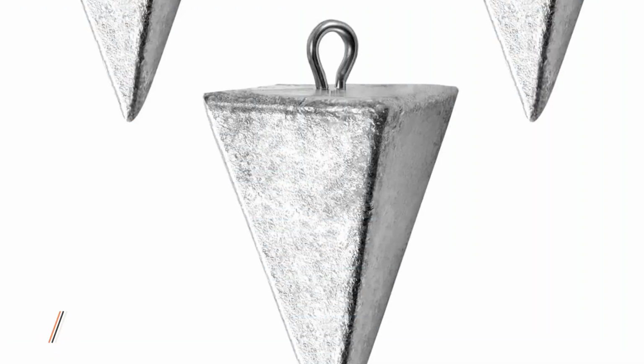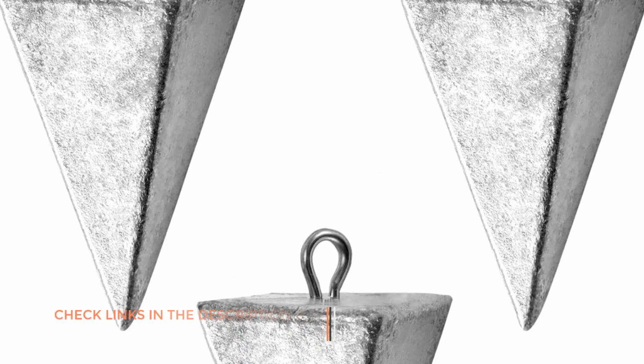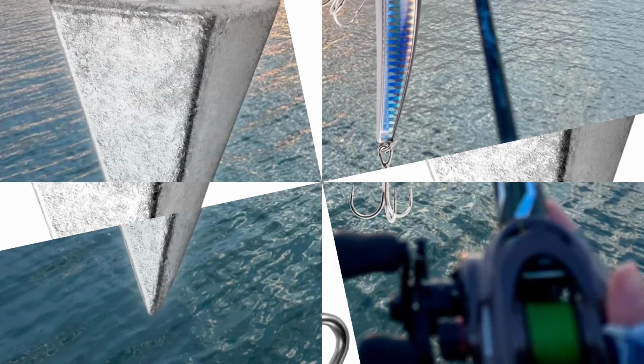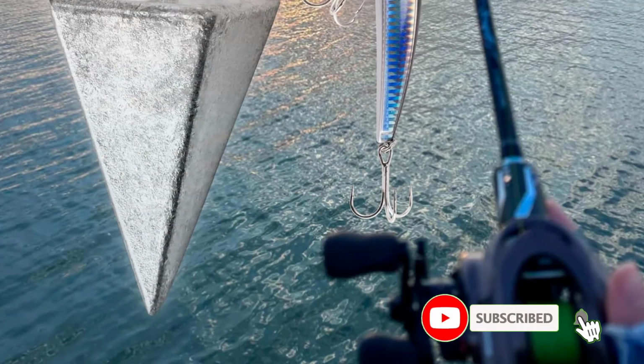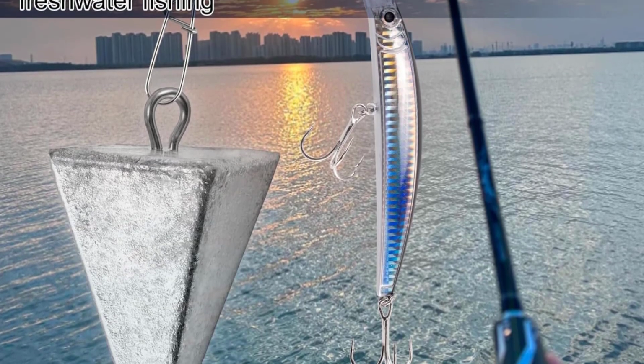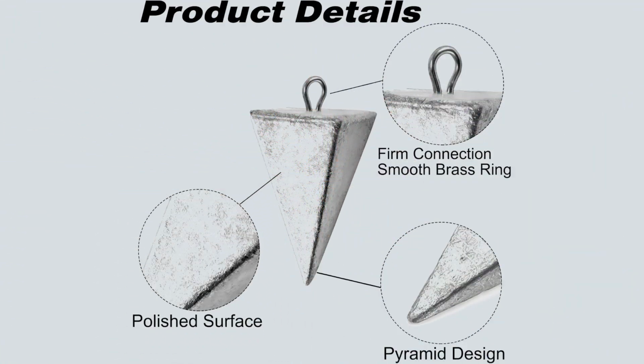Introducing Alwonder Pyramid Sinkers Fishing Weights, crafted for anglers seeking reliability and performance in their fishing tackle. Made from premium lead, these sinkers boost durability, corrosion resistance, and rapid sinking capabilities, making them suitable for both saltwater and freshwater fishing environments. The distinctive pyramid design ensures exceptional functionality, allowing for long cast and optimal penetration into soft surfaces like sand or mud.